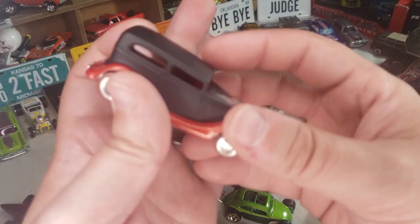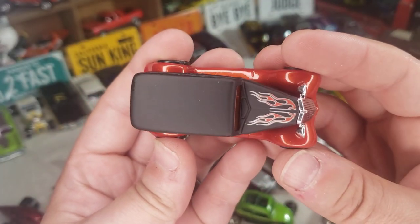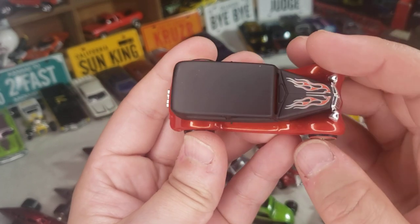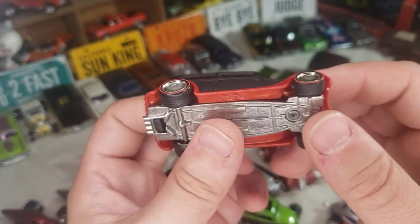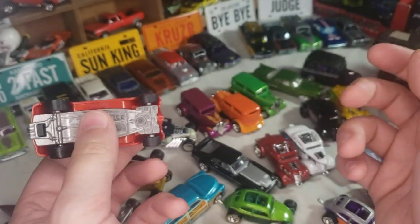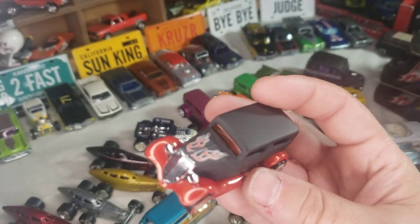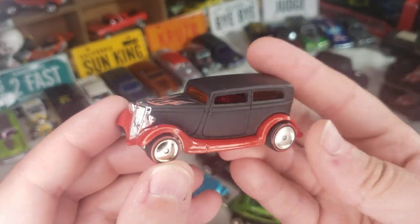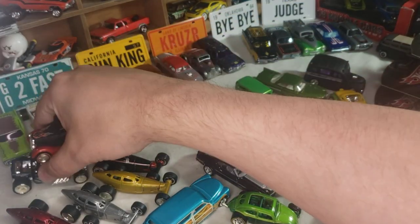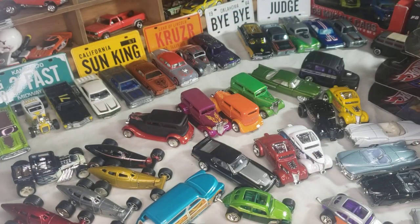And then lastly, we got the set one in black. No flames on the fenders, but you can see them on the hood here. Yeah, flat black with the moon disc wheels. This one looks pretty cool. The set one was actually made first. Another cool car. All right, what do we got next?